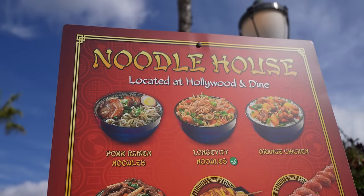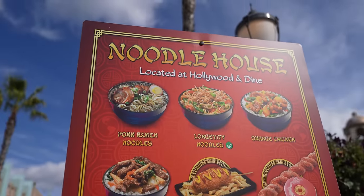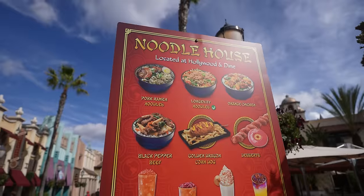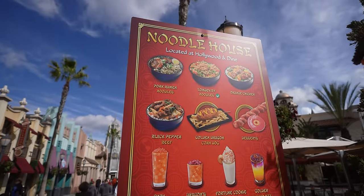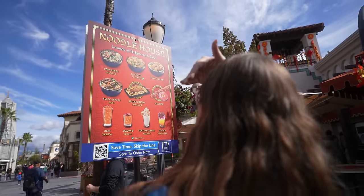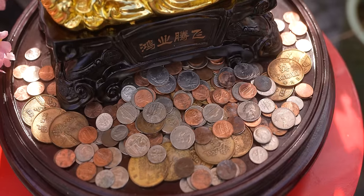So as part of their Lunar New Year Festival, they do have some special food at Hollywood and Dine. But I think we've tried a bunch of this stuff in previous years. Not much of it's new. And I gotta be honest with you, I don't love Hollywood and Dine for food. We're gonna be trying a bunch of other food today, but I will recommend out of this Lunar New Year food, the giant donut. That was good. You gotta leave a coin or you're gonna have bad luck.